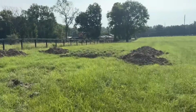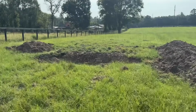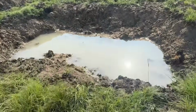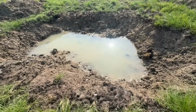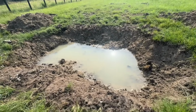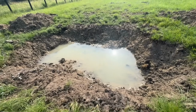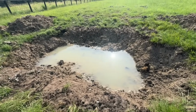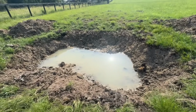So this was my attempt at trying to find an additional water source for this pasture. Oh! Holy smokes, I did it! Holy smokeroos! Look, guys, I created the pond. Yabba dabba doo, y'all. I have created myself a pond here in the pasture, and I did it using a tiny excavator that cost me $169.